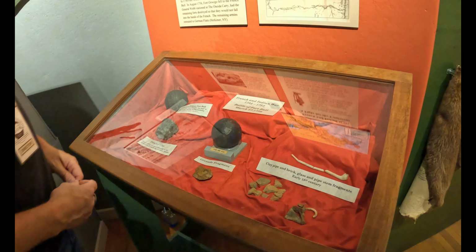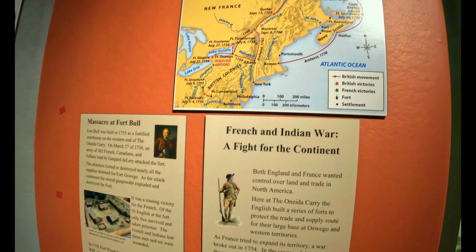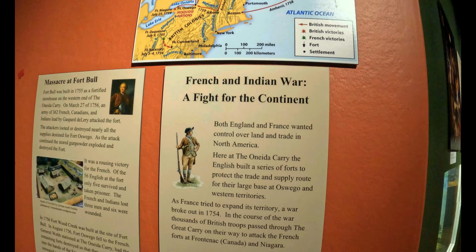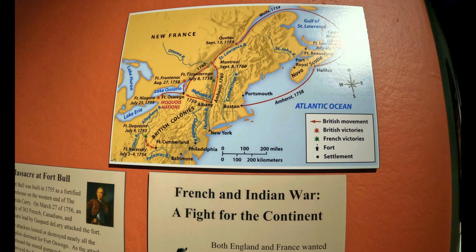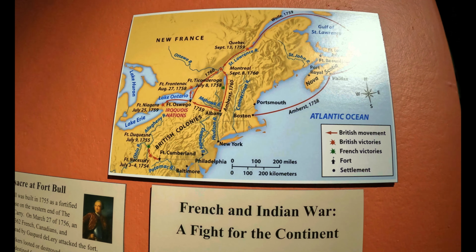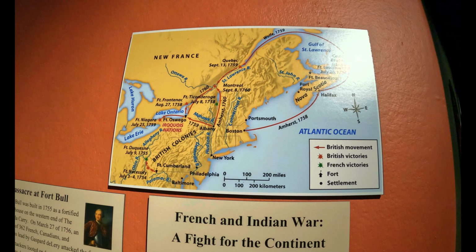That's right. We talked a little bit about the archaeology, and this is a good representation of the types of things that are being found out there. So yes, in that, which is available online, that map shows the expeditions that were launched from Albany and the Mohawk Valley. So you have up to Frontenac, 1758, and Niagara, 1759, and then of course you have the actions in Nova Scotia and ultimately the capture of Quebec and all of that stuff.